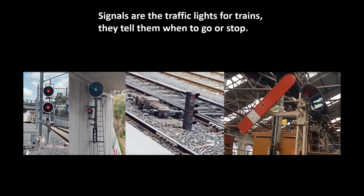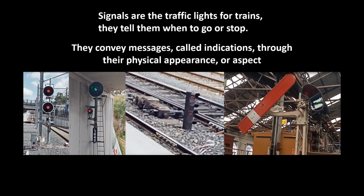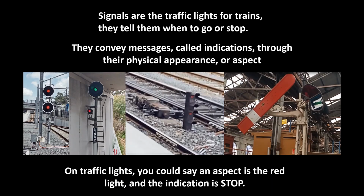Signals are the traffic lights for trains. They tell them when to go or stop. They convey messages called indications through their physical appearance or aspect. On traffic lights, you could say the aspect is a red light and the indication is stop.